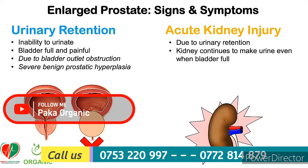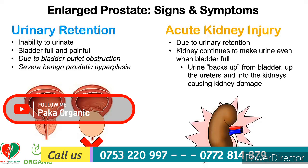The reason acute kidney injury can occur is because the kidney continues to make urine even when the bladder is full. And what happens is the bladder becomes filled, and then the kidney keeps making urine, and the urine is going to back up. It's going to back up from the bladder, up the ureters, which are the tubes that connect the kidney to the bladder. So this is one ureter here, and the urine is going to back up the ureter and eventually get into the kidney. And that's going to cause damage. That can cause what we call hydronephrosis, where there's fluid in the kidney. The kidney keeps making urine, but it has nowhere to go. And this is going to cause kidney damage.